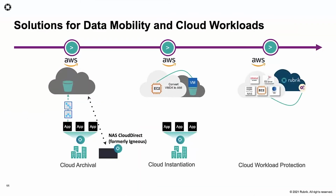All right. So from a cloud perspective, our customers are using Rubrik to accelerate their cloud usage. We typically see customers use Rubrik cloud-first for long-term data retention or archive. They send and store data cost-effectively in the cloud with the ability to search data on-prem. Also, in that same space is one of the recent acquisitions we made, a company called Igneous. We've rebranded it as NAS Cloud Direct, and it allows us to do petabyte-scale unstructured data backups and archive to the public cloud as well. It is a SaaS-based solution as well.